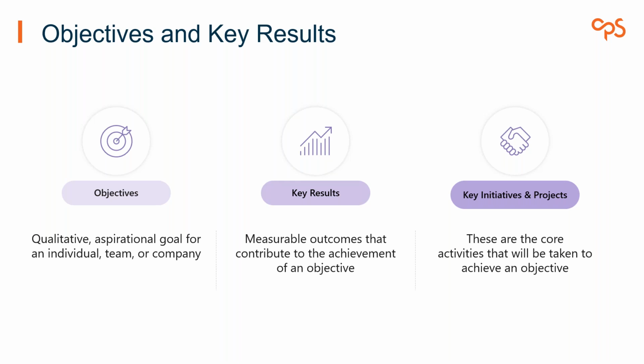So your key results are your measurable outcome. We're going to do this much and we're going to do it by this date or in this time period. And then your key initiatives and projects are that activity. So, okay, we're going to do a new marketing campaign to help with the leads, to help with the objective. And that campaign might be an initiative or a project. So hopefully that makes sense. I'm going to show you what it looks like in Viva Goals so it all comes together. But that's what we want to nail absolutely first.